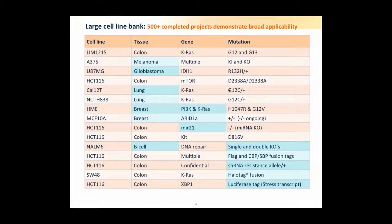I mentioned before that we've targeted a range of cell lines in a range of projects, and here's actually a fairly old slide of a range of recent projects that we've completed, and you can see this really demonstrates the broad applicability of the technology. So on the left you can see a range of cell lines. Now, historically AAV was used mainly in colon cell lines, but you can see we've targeted a wide variety of other tissue types. And in the right hand column you can see the range of genetic changes that we've been able to make. So you can see that we've got everything from multiple mutations within the KRAS locus at 2 particular codons.